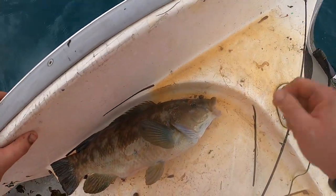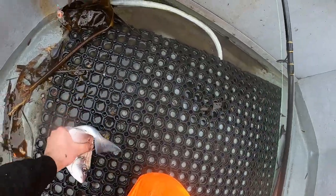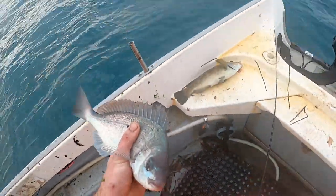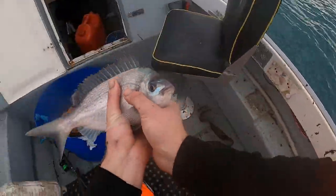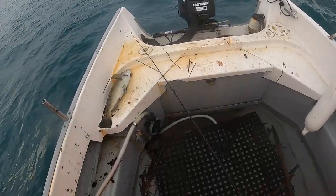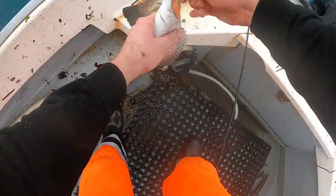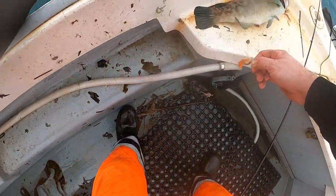Look at the size of him, guys. The colourings are absolutely fantastic. So we got another bream there as well. Another fine bream. He's going in the scallop bucket at the moment. We'll sort that out in a sec. We've got a smaller bream here. You're going to go back, mate. You're going to live another day.